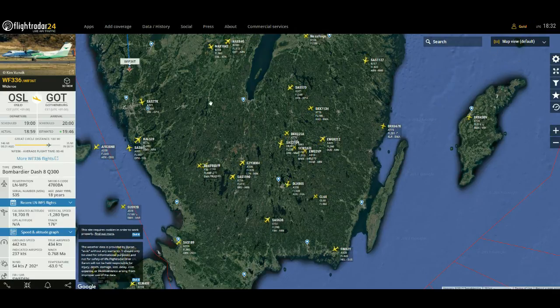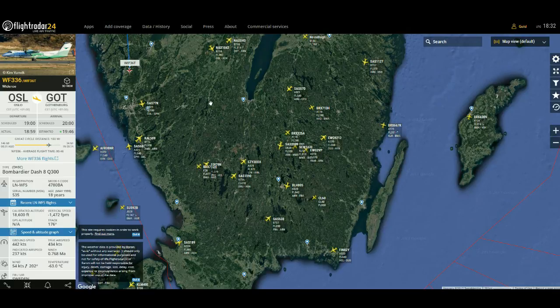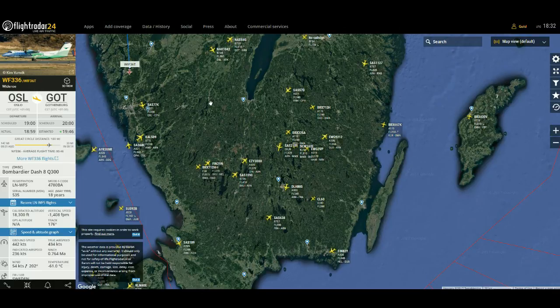Okay, so here we've got a Bombardier Dash 8 Q300 by Widerøe from Oslo to Gothenburg. What are your thoughts on the Q300, Reese? I mean, the Q400 is always going to be the best out of that kind of series, but anything that's Bombardier Q something is just still going to be good.